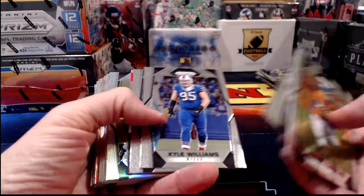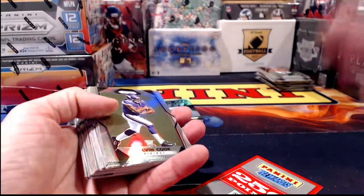Being an Eagles fan, you'll be in hostile territory. Well, I mean, it's the draft, so maybe it'll be okay.